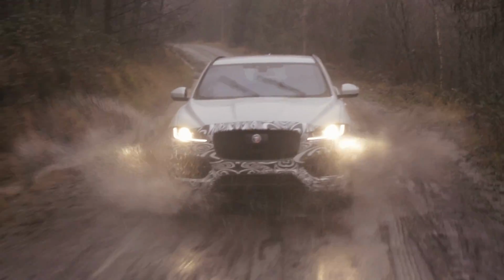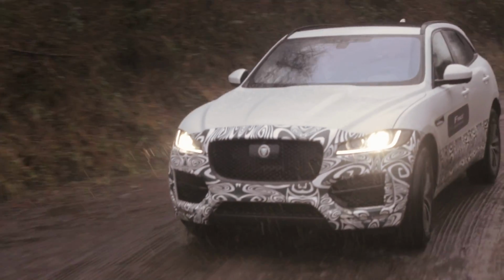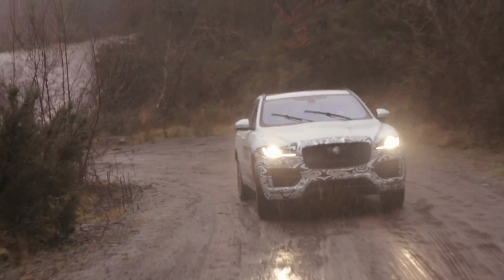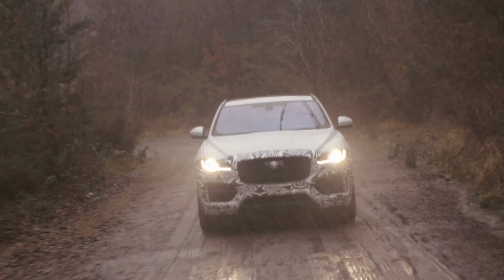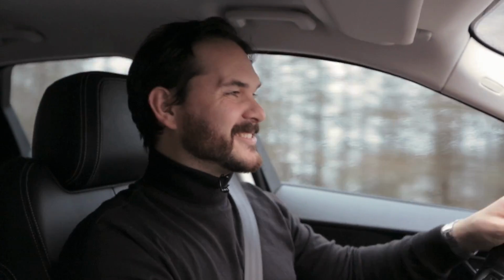If I've said it once, I've said it a million times. Cars like this are not going to get driven off-road, but they still have to prove, to me at least, that they are capable of going there. And that's what I'm trying to figure out today. How does this prototype deal with mud and difficult traction conditions? And a numpty like me driving.